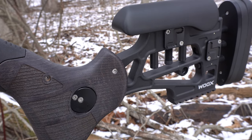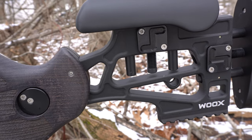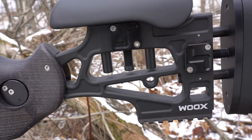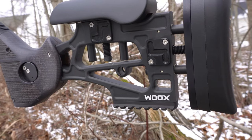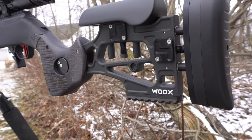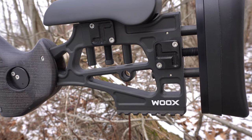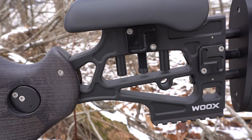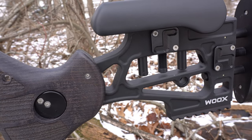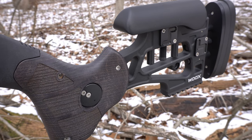Chassis, AA7075 aircraft grade aluminum, hard anodized. Stocks, American walnut and laminate. Length of pull, 13.5 inches to 15 inches adjustable. Spacers also included. Overall length, 31 inches. Weight, 4.8 pounds. Max floating barrel diameter, 1.17 inches. Colors, walnut, micarta black, and midnight gray.